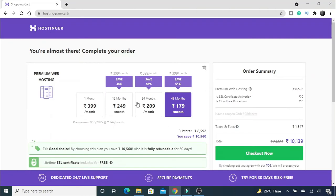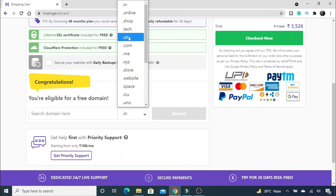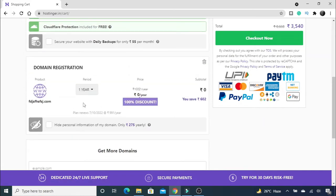Alright, so now if you are a beginner, you should go for either 12 months or 24 months. I would recommend you to go for a year first. So just click here for 12 months and then scroll down, and here you can see it's asking to choose a domain, and the domain is absolutely free. Then you just go here and choose a .com domain. It depends upon the type of site you are making, but .com is the universal one. Just choose any domain you want and click on search. The domain is available and it's costing me 0 rupees per year.